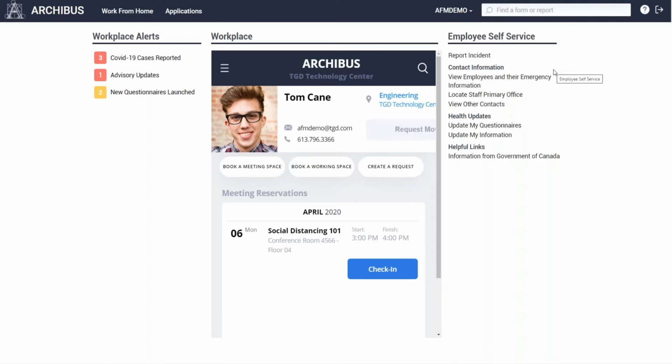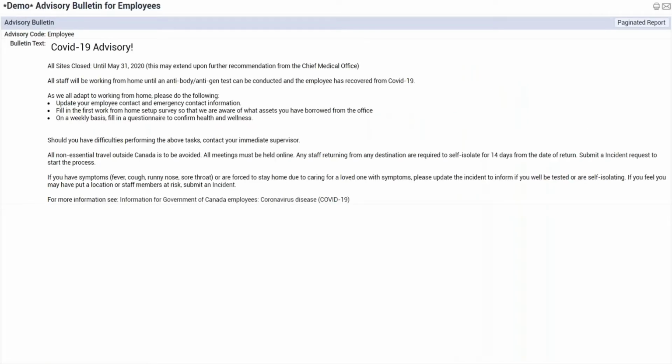Well, we're going to show you how Archibus helps you by accessing the emergency workforce as part of the environmental health and safety features. This user dashboard allows me, as a typical end user, to spot any eye-catching key alerts and access some quick links. I see I do have an alert for an advisory, so let's take a look.